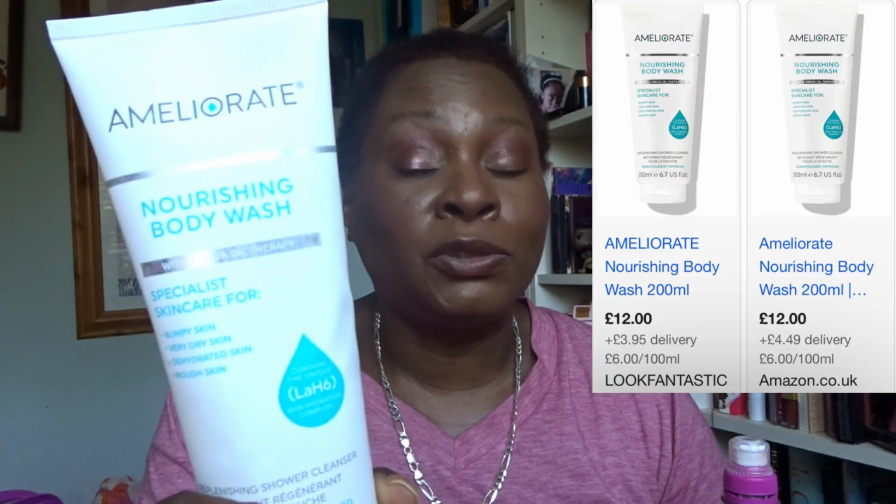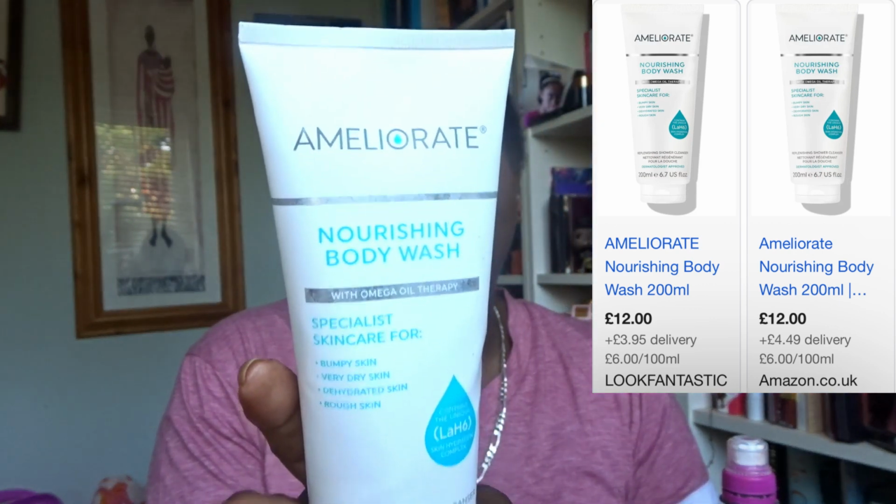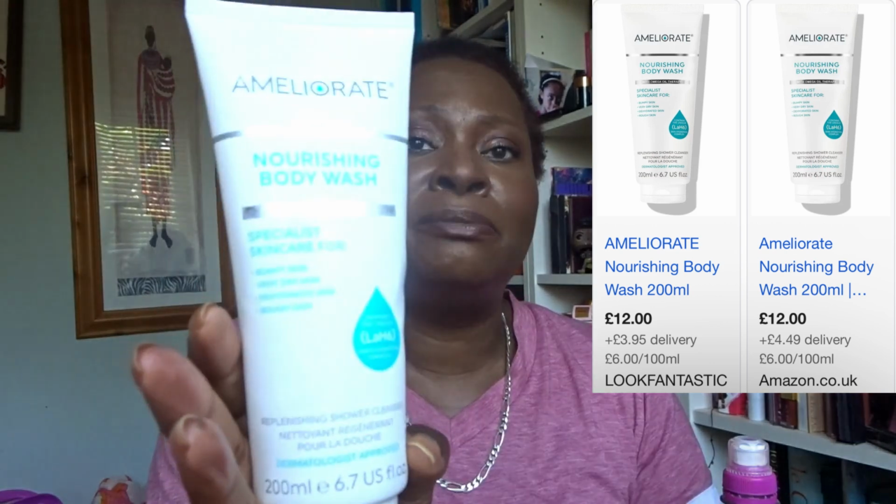So this is something I think I got in a Look Fantastic box, and this is this brand Ameliorate. I don't know if I'm pronouncing it correctly, but I know it was a body wash which I really enjoyed as well. I just love moisturizing body washes that lather up, and this one lathered up beautifully. Can you see that properly? There you go. Really nice, and it's a good amount as well.